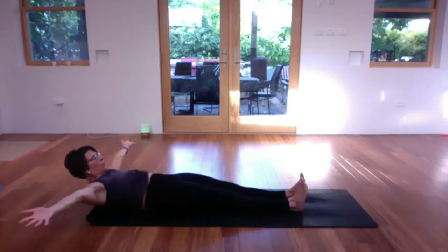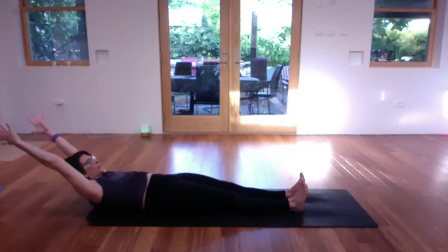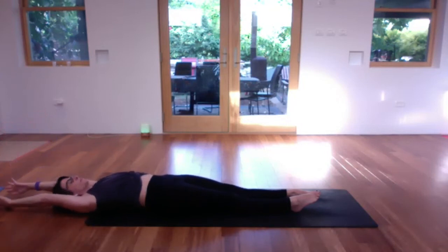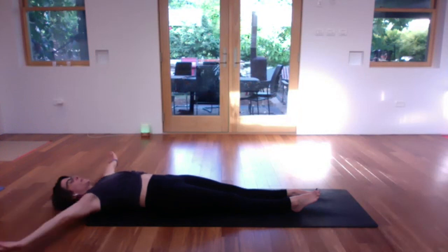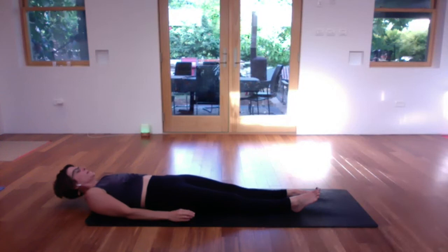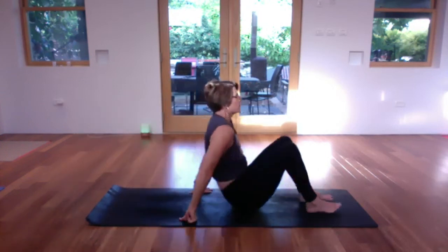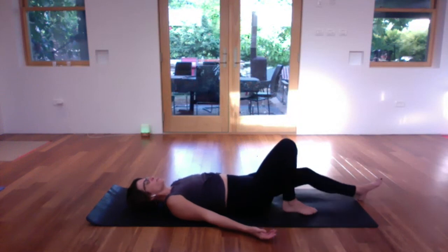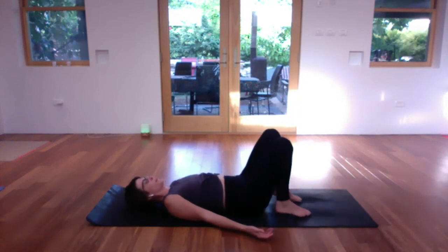Reach the arms, shoulder height, palms facing up. Reach them alongside the ears. Point the toes. And all the way down. Let the arms slide alongside the body. And then bend your knees, bring your feet towards the hips. They're hip width apart.